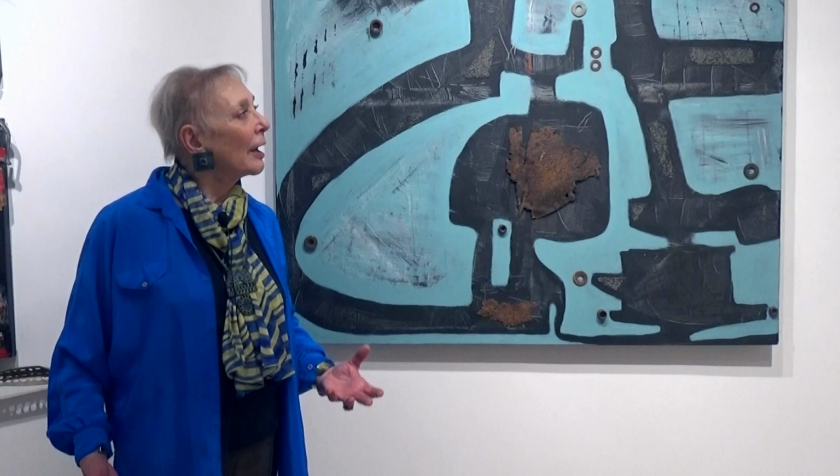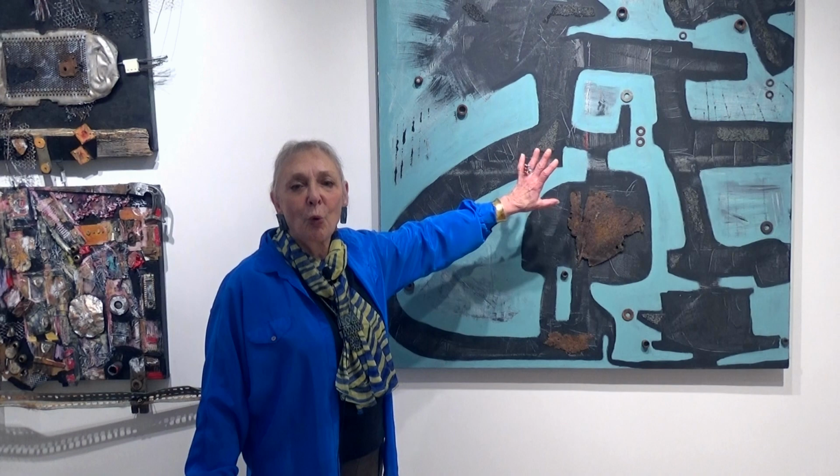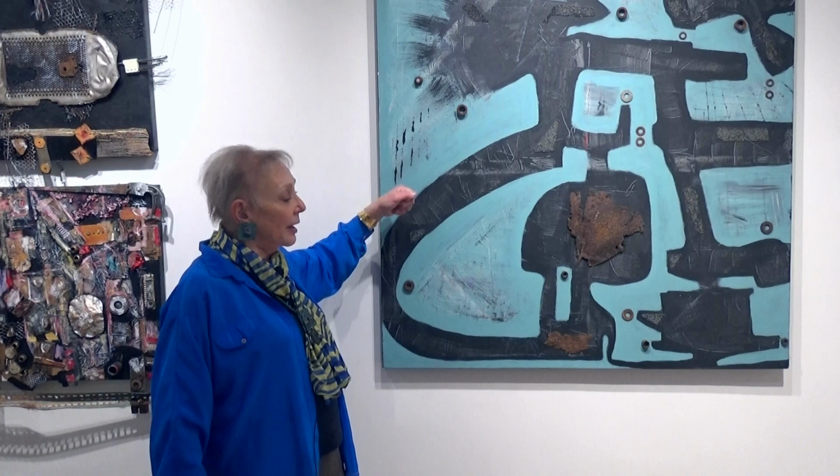And I love the technique that I did with this. I painted quite thin, just the opposite of this piece, and then I scratched away at it, so it pulled out the colors from below.